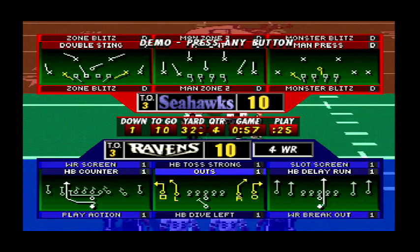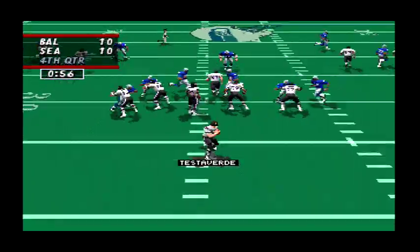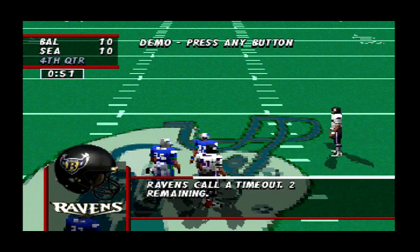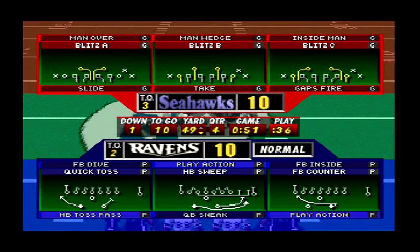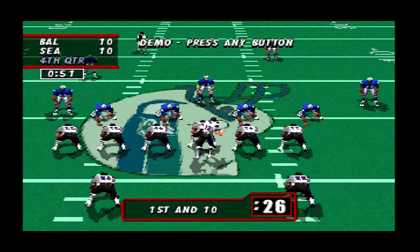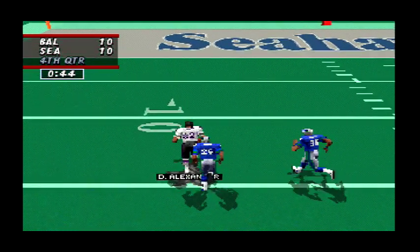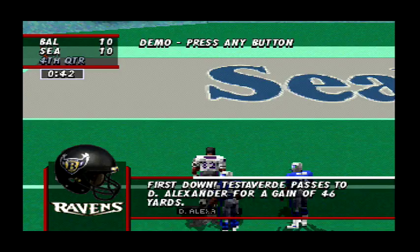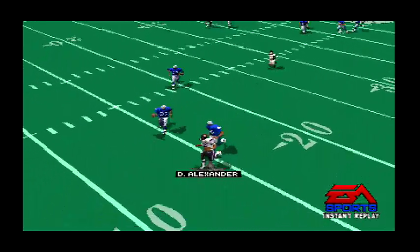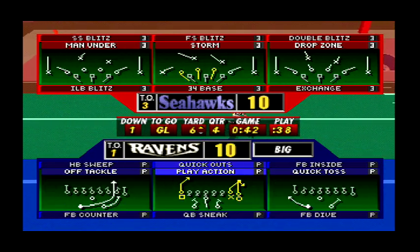So it's 1st and 10 from their own 32. Turner makes the catch for a gain of 17. So it's 1st and 10 on their own 49. Alexander makes the catch for a gain of 46. Timeout. Offense. One timeout remaining.